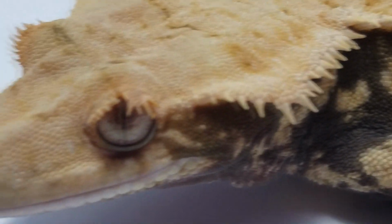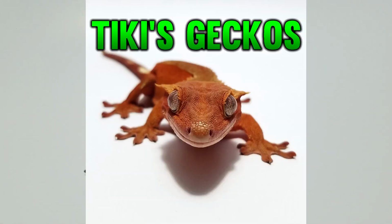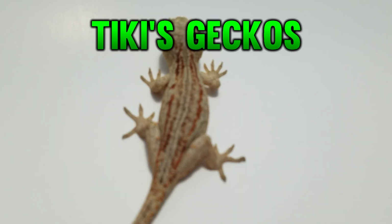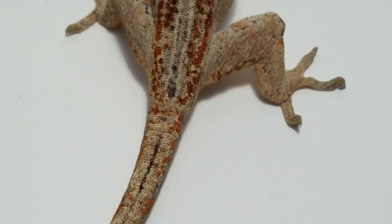Next up is another gecko place, but this place also sells a lot of other reptiles. This is TIKI'S Geckos. He has a wide variety of geckos, any kind of New Caledonian gecko, but he's also starting to get into other kinds of lizards and some snakes and stuff now too. My experiences from him were always good. I've bought from him 2 times, I believe.